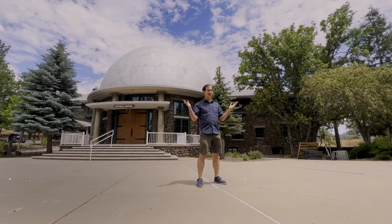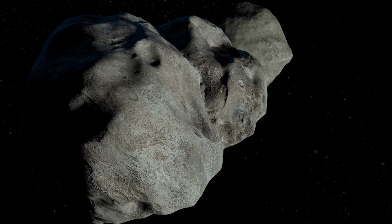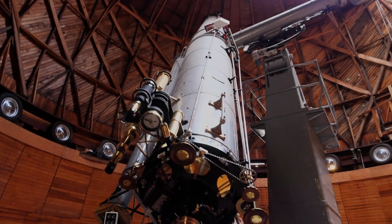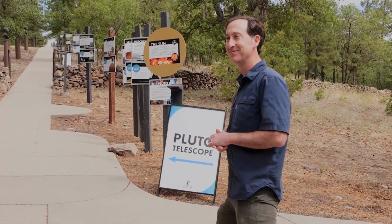This is Lowell Observatory. Lowell is one of many observatories around the world that will be observing the DART impact, NASA's first ever planetary defense test mission, to see how much a spacecraft impact can deflect an asteroid in its orbit. This is where Pluto was discovered, and we are still doing research in all areas of astronomy today. So let's go check it out.